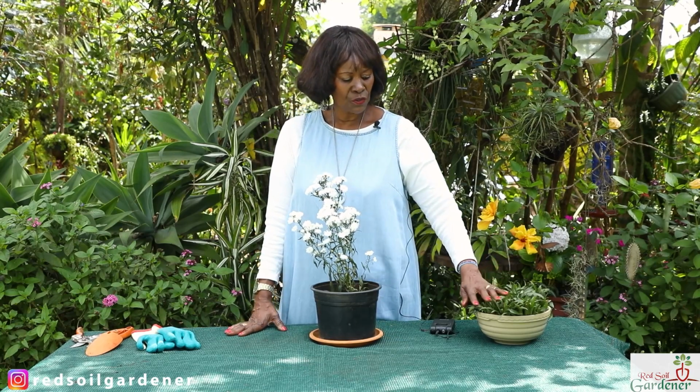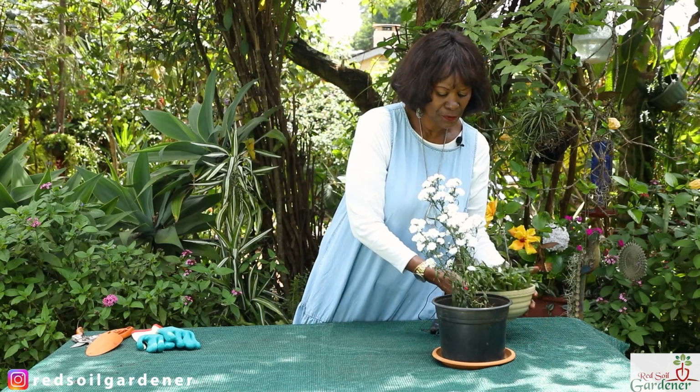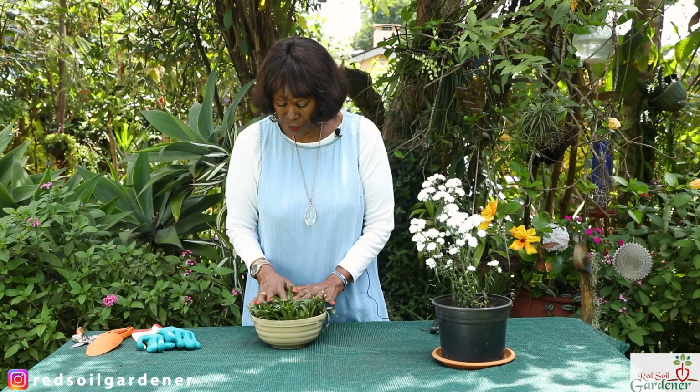why don't I show you how to do a propagation, because with all this lovely foliage I have, and I didn't get the flower, I can show you how to do a propagation through division, and you end up with so many babies that you can scatter these asters in your garden. Now what I'm going to do is just put this there and bring my bowl, which I've been trying to preserve in water.